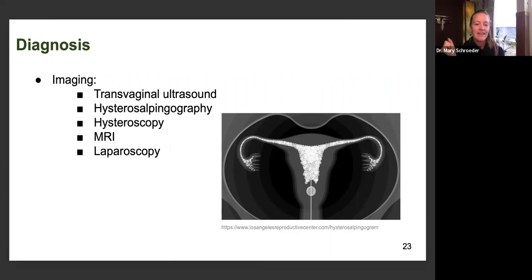And then we can also do an MRI. This is imaging that allows us to look more specifically at structures on a microscopic or kind of a more small scale level. And so that type of imaging and a laparoscopy, which is actually a surgery where they put a scope into the pelvic cavity and can remove tissue.